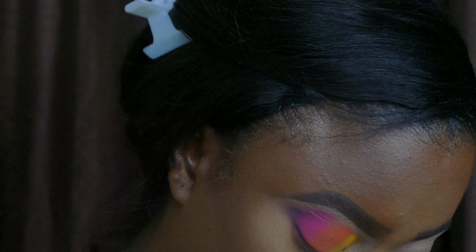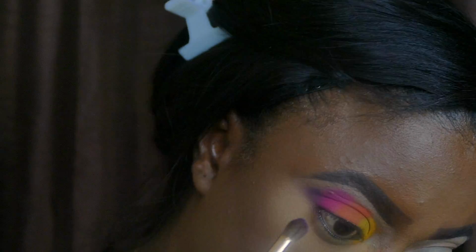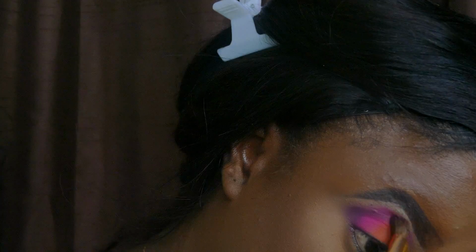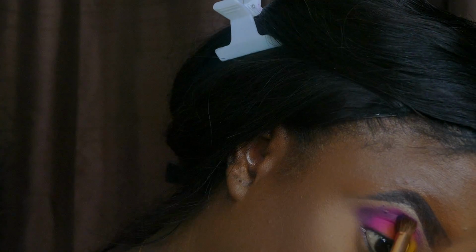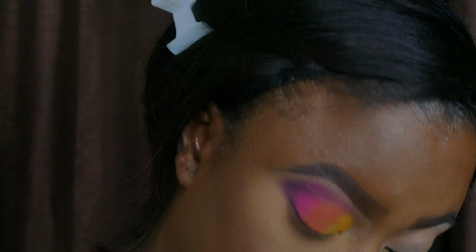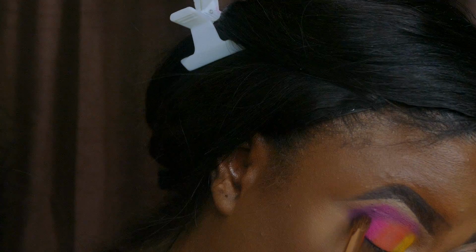So I'm adding the purple from the palette, the lighter purple on top of the deeper purple. For the purple, I want to blend it in with everything here. I'm adding it to the top, because the purple is just around the sides, if you understand what I mean. Purple is just right on the corner and on top.